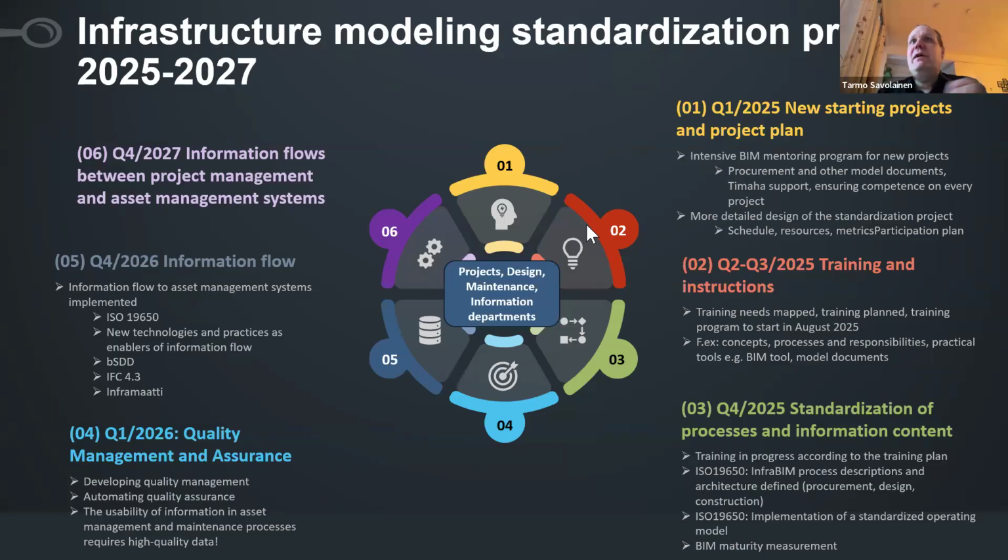Okay, what are the next steps? At the end of last year, we defined new projects to take our BIM to the next level. One big issue is that our Ministry of Transportation has set us a target that by 2027 all design and construction information has to flow to the asset information system. We defined a project for this, which has 6 phases. I'm not telling you all the phases, but we now have a very good place to improve our BIM maturity in our organization. So we started with those new starting projects.